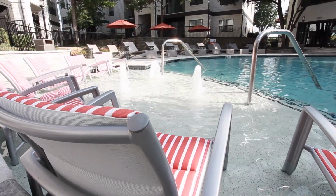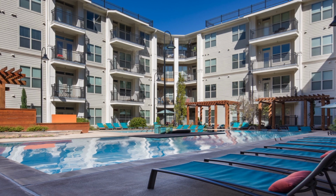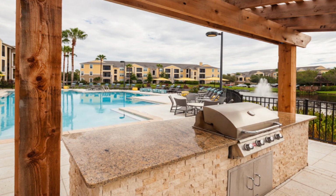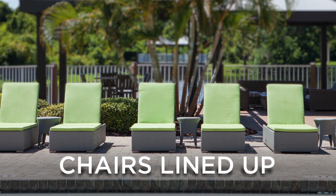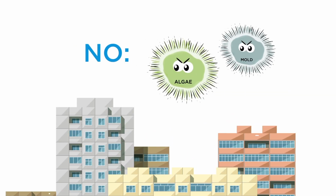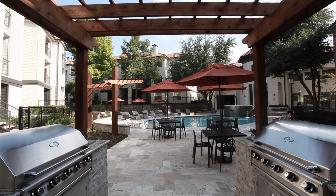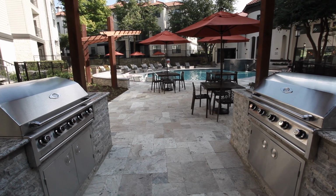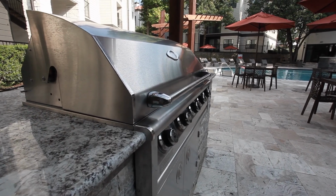Let's talk about the amenities. When you look at the swimming pool area, it's so nice to think of it as a resort because that's what we want our customers to feel. We want our residents to feel like, wow, my pool at my home is a resort. So you want to see that all of the chairs are lined up. All of the cushions are clean. There's no sign of green algae or mold. You want to make sure everything is in great shape. The trash cans are emptied, they're freshly painted, and make sure that your grills are clean. Imagine we have these wonderful grilling areas and you have this wonderful countertop area, but if it's not cleaned every single day, would you want to cook on it?